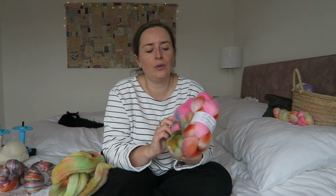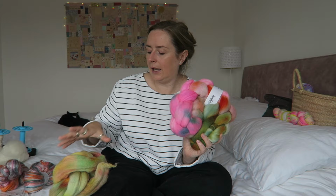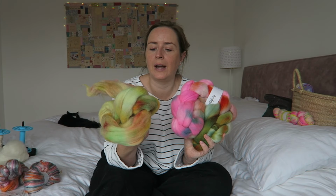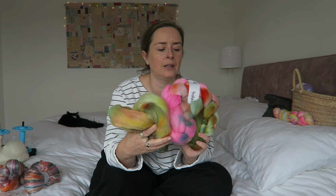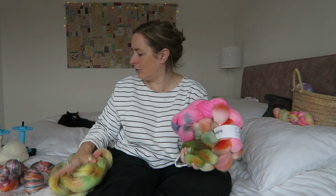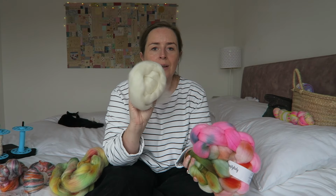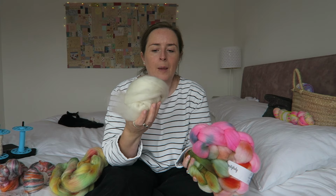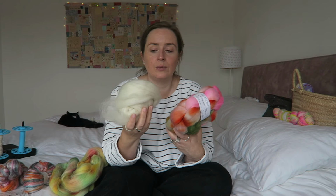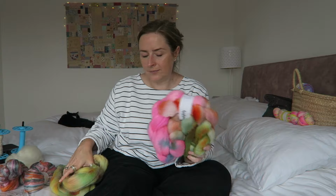And yeah, so I thought that this might be a little bit slippery for a first try after so long. So I got this one because it's got a bit more of a grab, a bit more toothiness to it. They're just such beautiful colours, aren't they? And Witchcrafty Lady also gave me, I was talking to her about how it's been so long, she also gave me this plain, I think this is Falkland, to practice on, which I just thought was incredibly thoughtful, incredibly kind.